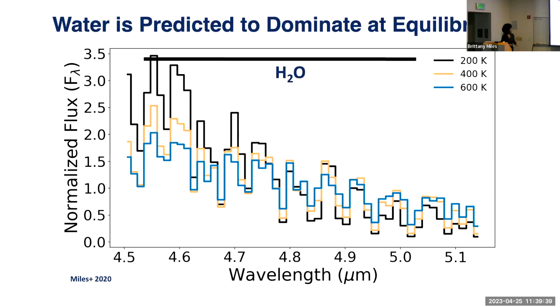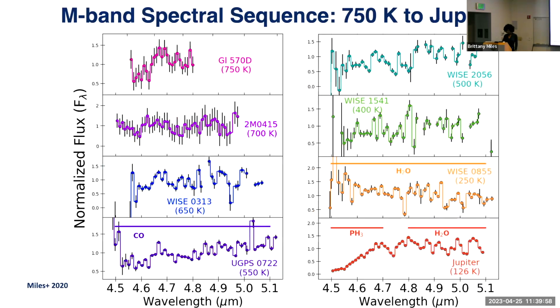So this is what theory predicted at equilibrium. This is the same bandpass, 4.5 to 5.1 microns. From 600 to 200 Kelvin, the only thing at equilibrium that changes is the amount of water absorption, and basically the slant changes a bit. But that is not what we saw.